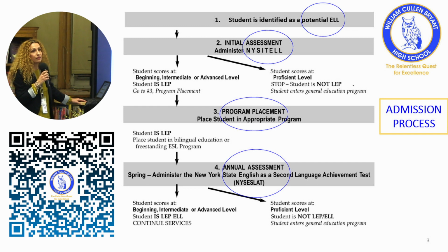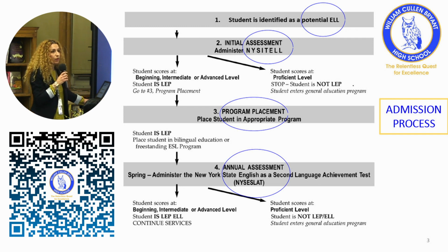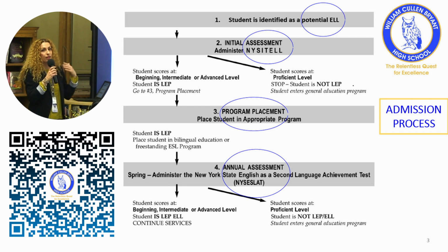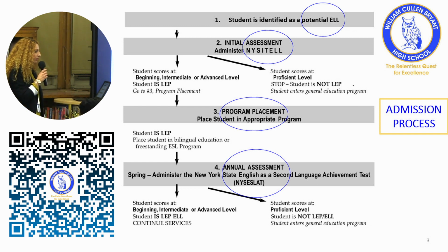As soon as they are identified as potential English language learners, they take the state examination, the NYSITELL, which stands for New York State Identification Test for English Language Learners. There are 5 levels. If they score 1 through 4, they are considered an English language learner. If they score level 5, then they are not, and they are placed in classes as a general education or mainstream student.